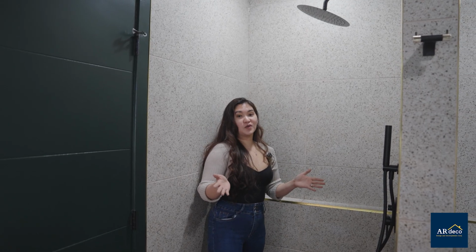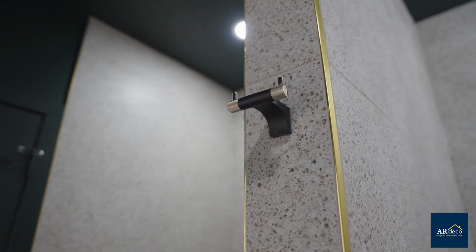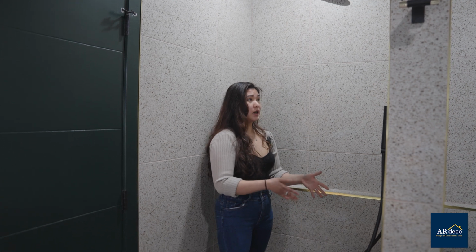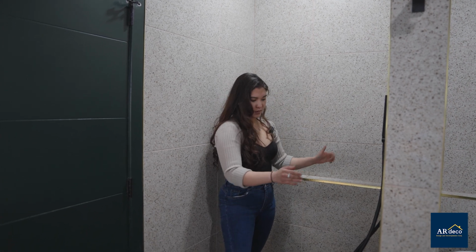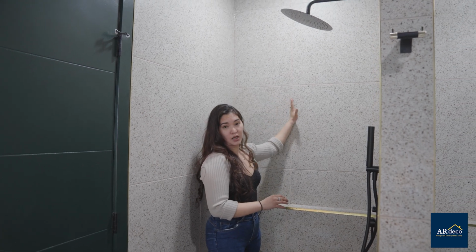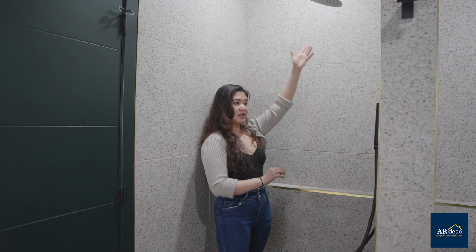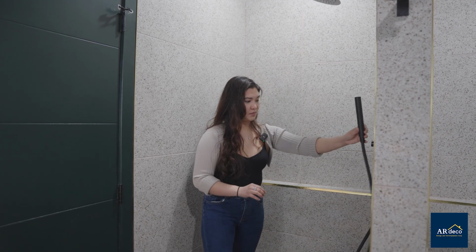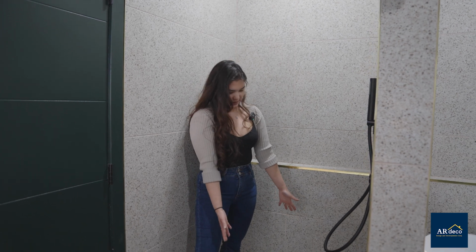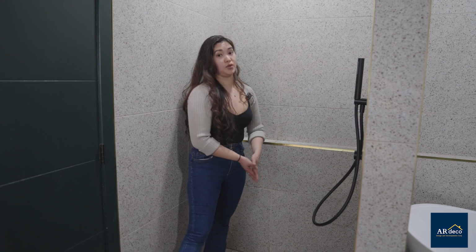Obviously, we have to do two-tone. Right here is the hardware knurl, black and gold. And then on here, we are continuing the terrazzo tiles. We are bougie like that, so we started from the floor, going to the ceiling, and we have the terrazzo tiles all around it. Then we have the framed shower head, and then the handheld shower. And then going to the bottom, we have the mosaic tiles that mimic the same undertone as what we have for the terrazzo tiles.